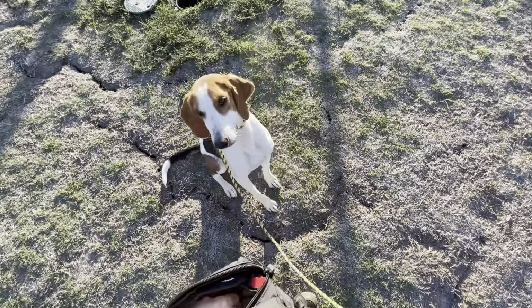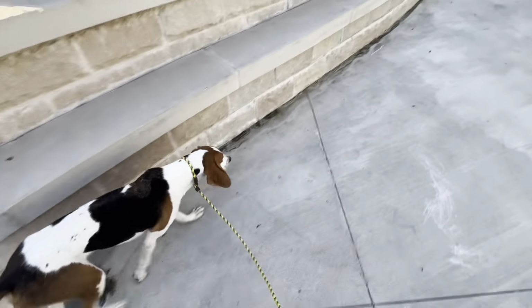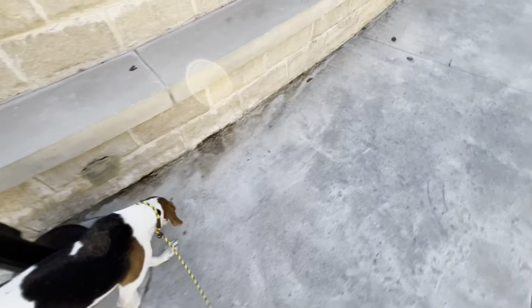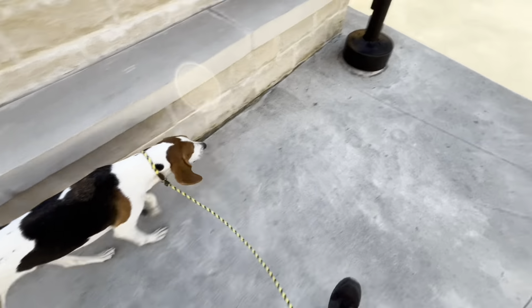I wasn't rewarding, but I give in and I give him a reward for that, because it was pretty good attention and pretty good checking in. But since there's not a whole lot to sniff, he wasn't looking to do that. He was looking for treats, which is also totally understandable.